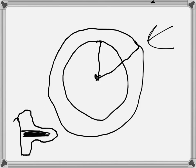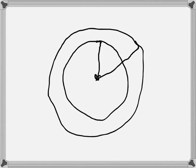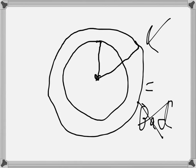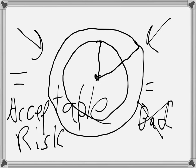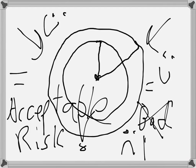And it's not even because the engineers didn't know it was going to fail. It's because they said, we know this equals bad, but instead of fixing it, we're just going to say this equals acceptable risk. And they were all happy. All of them. Except for the engineer that said, this is a dumb idea.